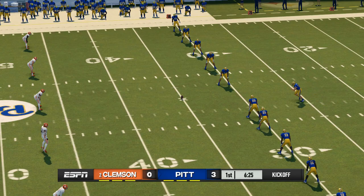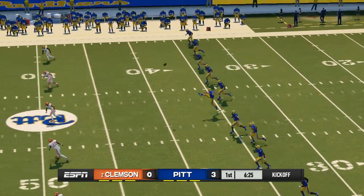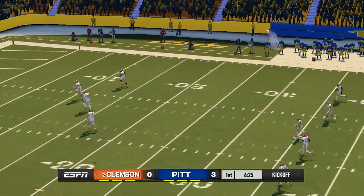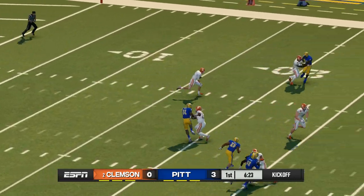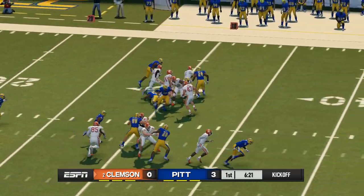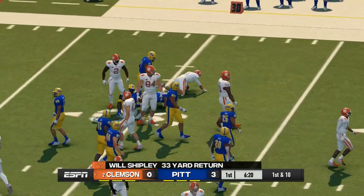They line up to kick this one away. And he got all of this one. Great kick. He's to the 20. And he's tackled at the 32-yard line.